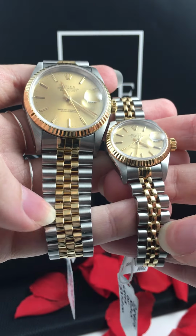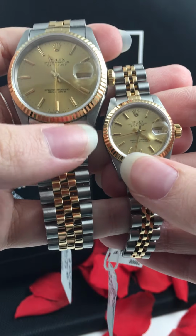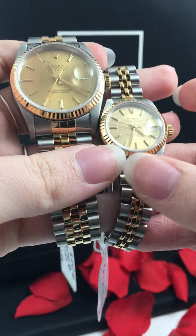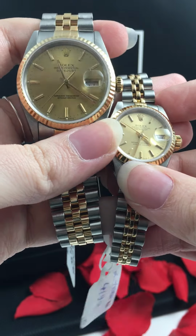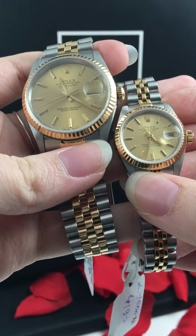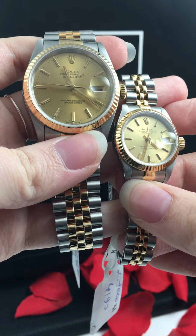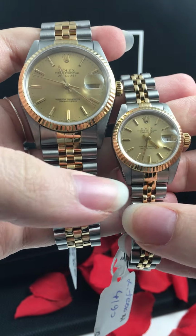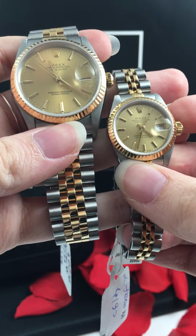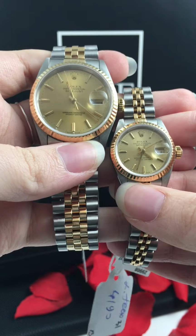This is the 18 karat yellow gold and stainless steel Jubilee bracelet with an 18 karat yellow gold fluted bezel and a champagne dial with stick hour markers. I think this is the most classic looking Rolex you can get, and so if you are two people, a couple, who are looking for a pair of really classic watches that dress up and dress down for almost every single occasion, that you can wear every single day and are just completely the definition of timeless, you really can't go wrong with a pair of Rolex champagne two-tone stick marker watches.